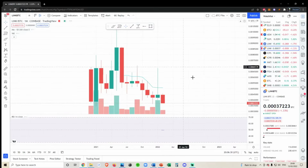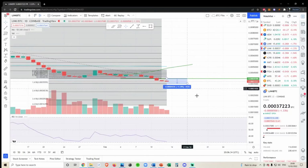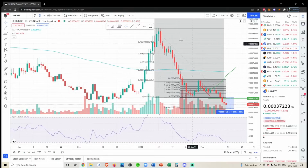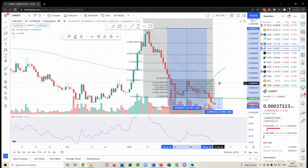Now, if we do come over to the Link BTC pair, let's start on the daily. You can see that this thing has just been falling like a rock for a while. Let me scale this. You can see on the Link BTC pair since the 9th of January, we have been falling like an absolute rock. We have dropped approximately 45% against the Bitcoin pair.